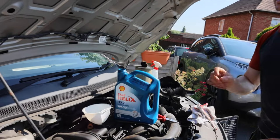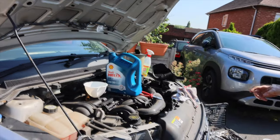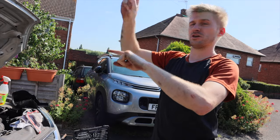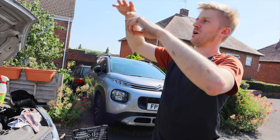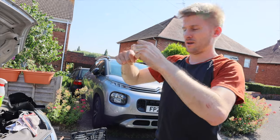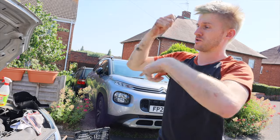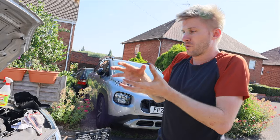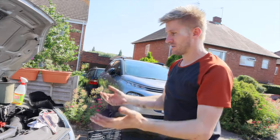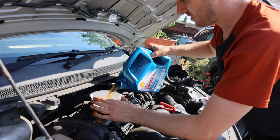Overfilling your oil is bad. It's better to be under than over. What happens if it's over? What happens is it sits in the sump, and then you've got your pistons going up and down. If your oil's too high, your piston sits in oil, and as it goes round and round, it oxidizes your oil, because that makes oxygen go into the oil. It makes all your oil froth up, which means you've got no oil. So it does the same thing as having no oil in there. That's crazy. It is crazy.